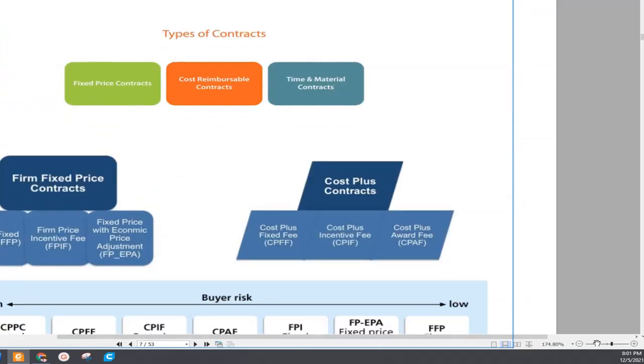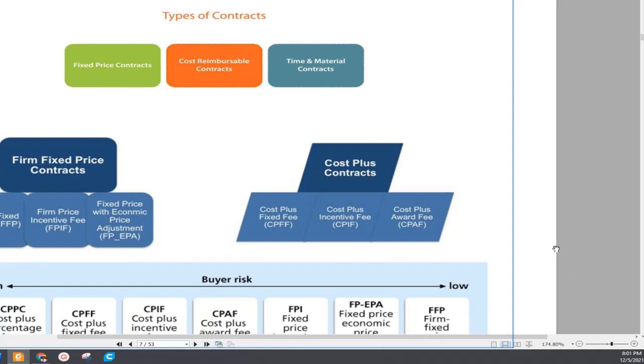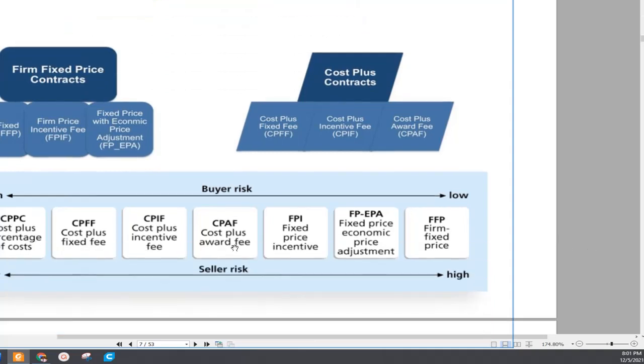Okay, the next one is types of contracts. There are 3 kinds of contract: fixed price, cost reimbursable, and time and material. If you see this diagram, it shows the risk, high or low. As a project manager, if you want to make any procurement, you will be the buyer, and the contractor will be the seller.